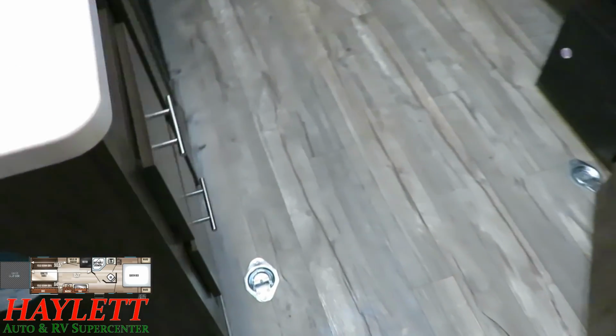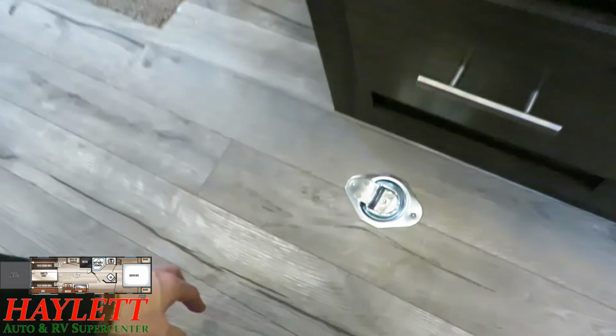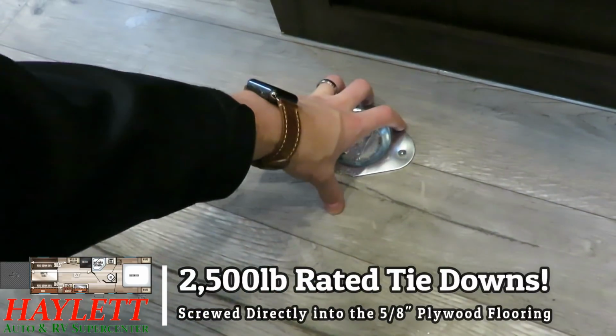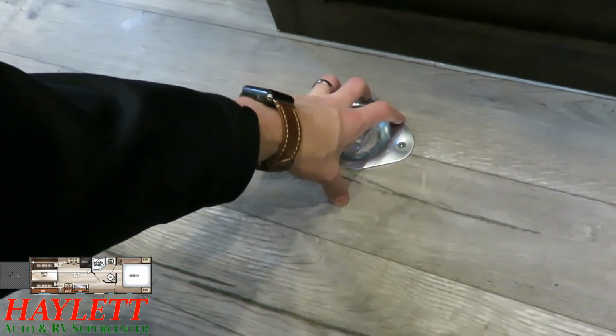Now we've got these D-rings all over the place, and I like that they're recessed. They're not surface mounted, and they're 2,500 pound rated. These are actually screwed directly into the tongue and groove 5/8 plywood floor decking.